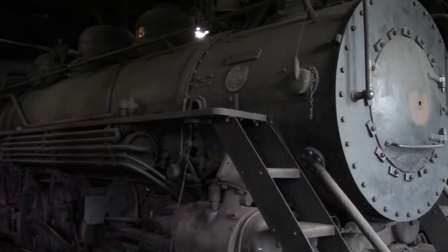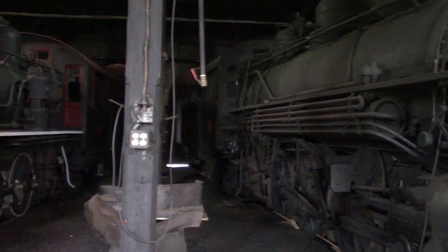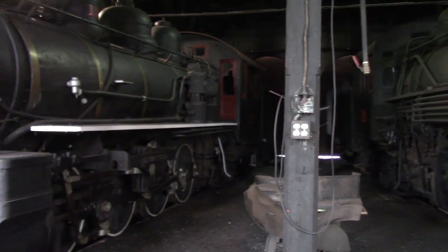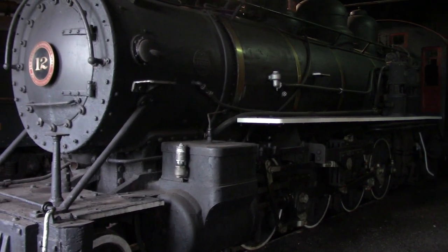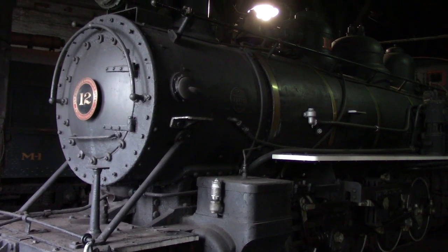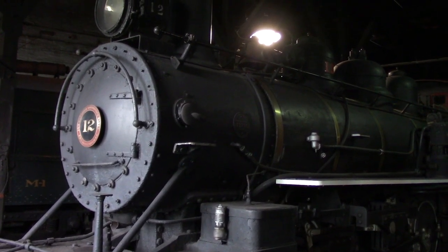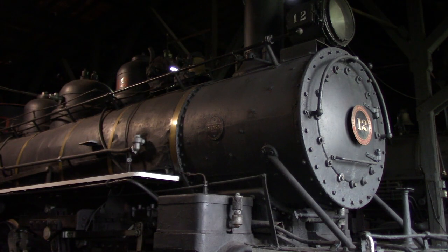Parked in the adjacent stalls are four of the railroad's 2-8-2 Mikados. The first is number 12, built by Baldwin Locomotive Works in Philadelphia in 1911. An instant hit with crews, it set the pattern for all future steam power on the East Broad Top. Restored to operation for tourist service in 1960, number 12 last operated in 2000.